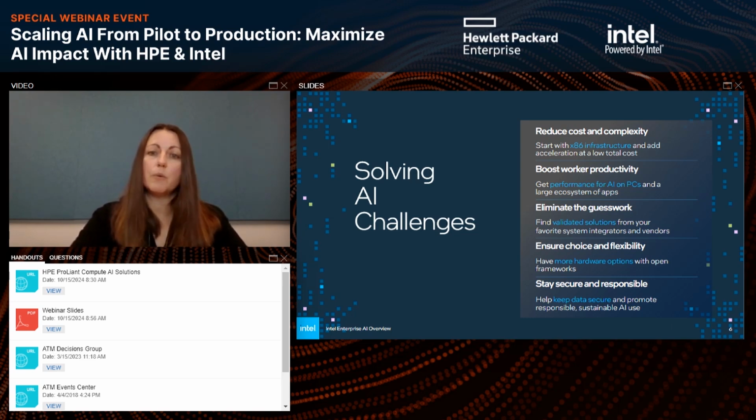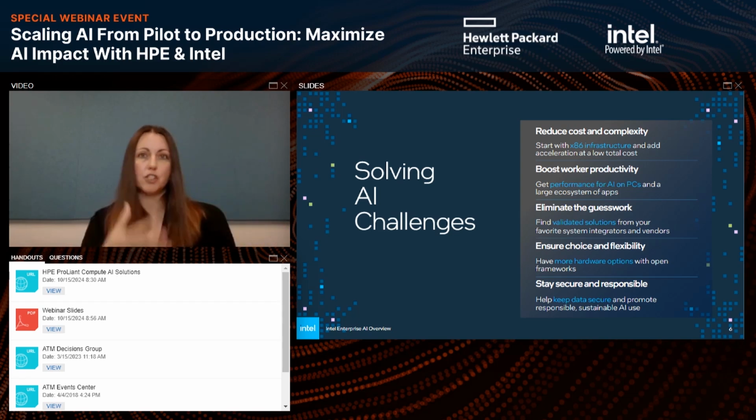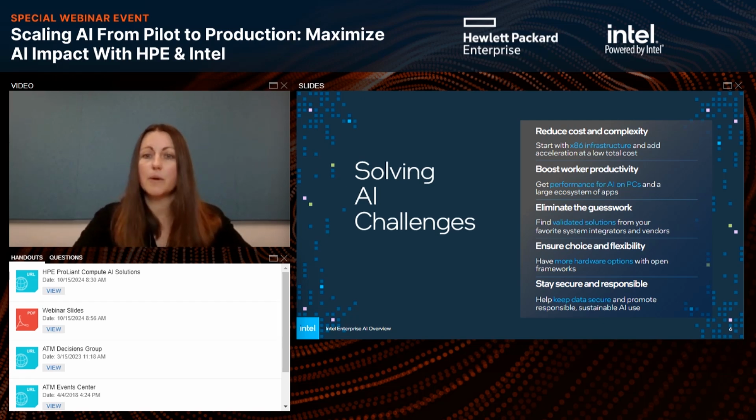We are also working with many of our partners, including HPE, to have validated solutions. So Intel does not sell full solutions. If you're looking for a chatbot or a document reader, that's not something that Intel sells. But we do work with all of our partners to ensure that those solutions are available for you. So we curate those as well.